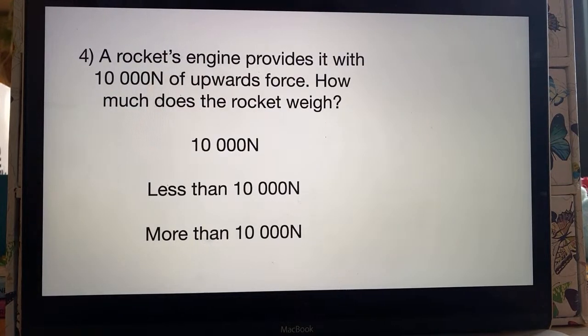And the last one. A rocket's engine provides it with 10,000 newtons of upwards force. How much does the rocket weigh? Is it 10,000 newtons, less than 10,000 newtons, or more than 10,000 newtons? If a rocket's engine provides it with 10,000 newtons of force, what do we know about the rocket's weight? Exactly 10,000 newtons, less than 10,000 newtons, or more than 10,000 newtons?